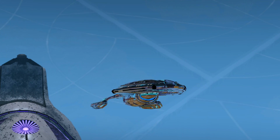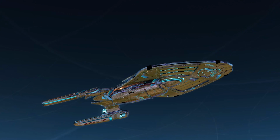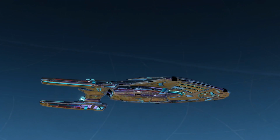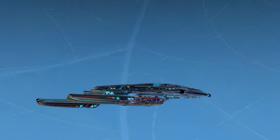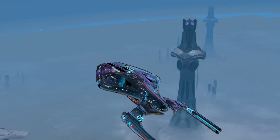Next shield. Here's the Riemann T5 Shield array. Very shiny.